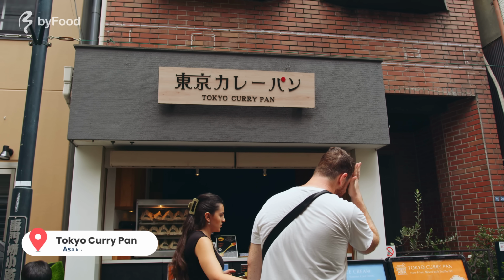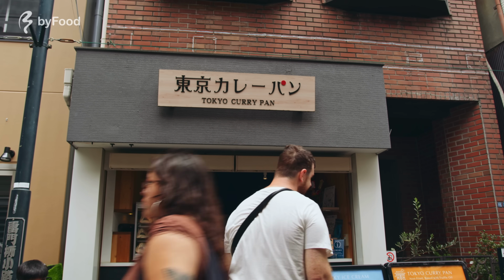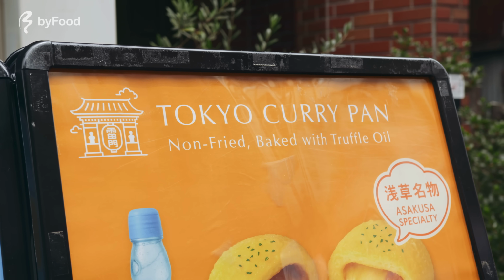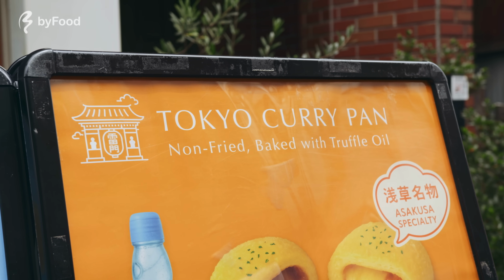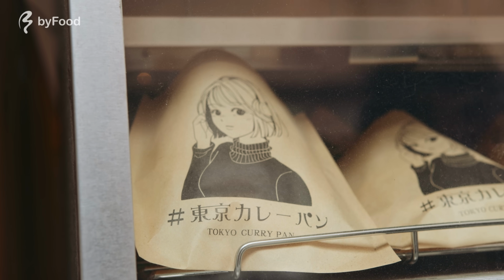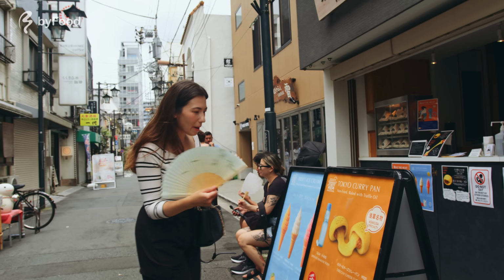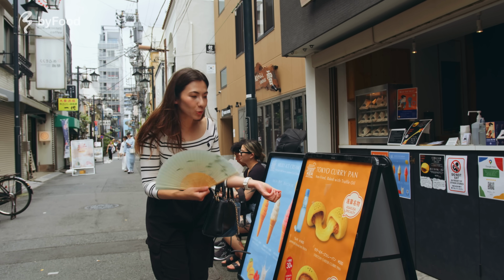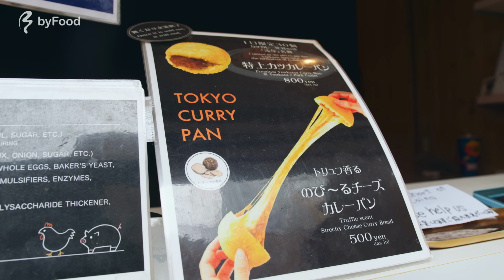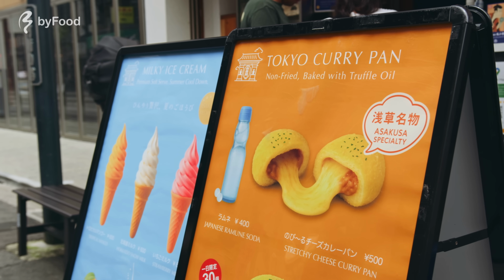And this shop is a bit of a newer shop. It opened in around 2022, I believe, but they're known for having two really unique curry breads. Curry bread being a crispy, deep-fried kind of donut with crispy panko on the outside and Japanese curry on the inside. And what's special about this one is that it is filled with this really, really stretchy cheese. So you get this amazing cheese pull, and it's drizzled with truffle oil, so it smells amazing.